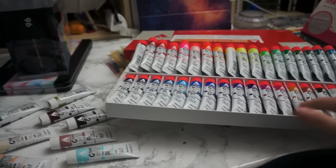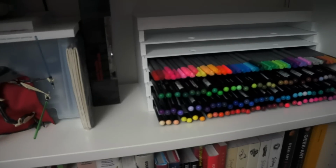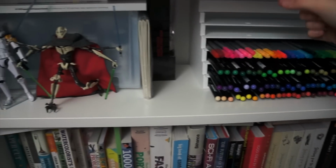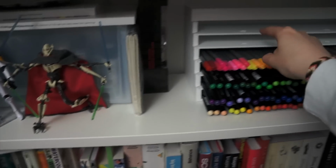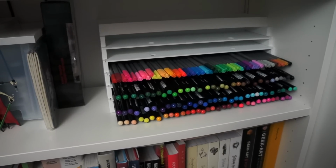I still need to swatch some of these caps and then have that dry. And because this is a bit deep for the paint tubes, I'm going to make some sort of spacer in the back, whether that's some foam or some foam core.